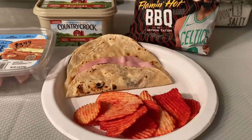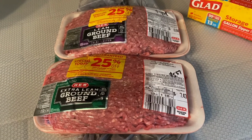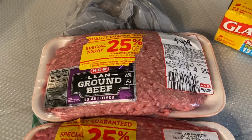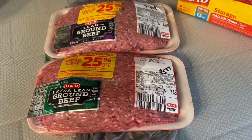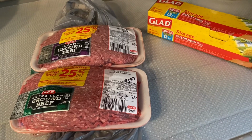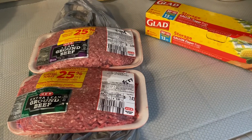Really nice flavored chip. If you watched my latest HEB grocery haul, you saw me purchase these 2 packs of ground beef. One's lean, one is extra lean, for a little over a pound, $4.98, and $5.57. I thought those were good prices. And so I want to get these cooked up, bagged up, and set in the freezer, ready to go for a quick evening meal. I really enjoy having them cooked in the freezer and ready to go.